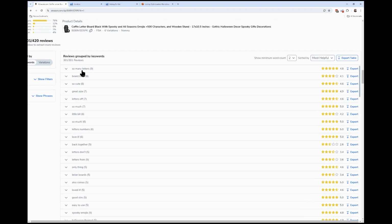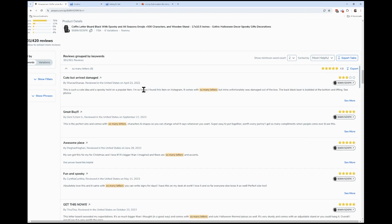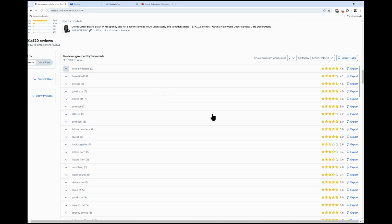So look at this. A lot of people are saying so many letters. So maybe I want to see what people are saying when they say so many letters. Oh, it comes with so many letters. Perfect size, comes with so many letters. So this one had 500 letters. And so this is again something I should have looked at before, which I did, which is why I wanted to make sure mine had 500 letters, because I could see that a lot of people like that it had a lot of letters, right?